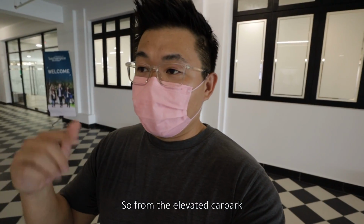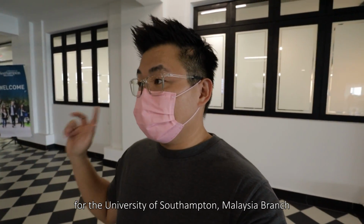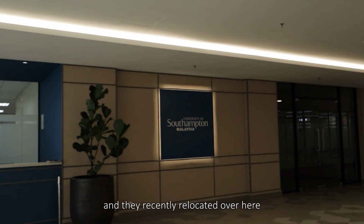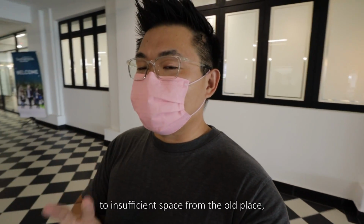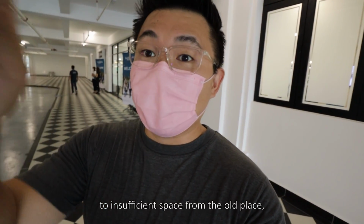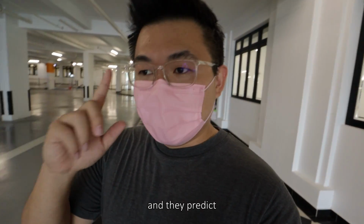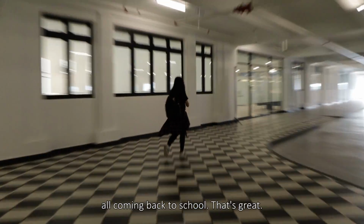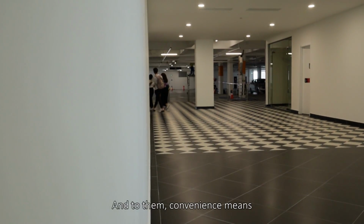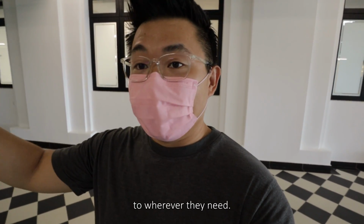From the elevated car park, if you move one level up, this will be the entrance and drop off for the University of Southampton Malaysia branch. They recently relocated over here when this building was completed due to insufficient space from the old place. Now they have around 900 over students, and they predict it's going to go up to 2,000. You can see a lot of students are coming back to school. That's great. And to them, convenience means walking accessibility to wherever they need.